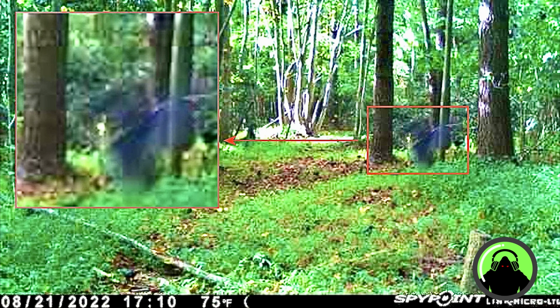Overall, besides the unfortunate blurriness of this image, I think that this is an excellent catch by Martin Cain and his hunting buddy. While it has its distortions, it still shows a clear picture of a Bigfoot in action, something we don't see too often.